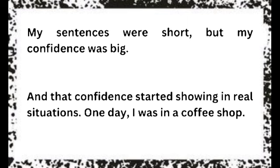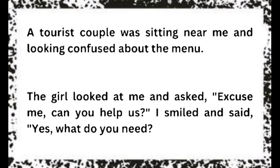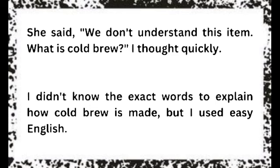One day I was in a coffee shop. A tourist couple was sitting near me and looking confused about the menu. The girl looked at me and asked, "Excuse me, can you help us?" I smiled and said, "Yes. What do you need?" She said, "We don't understand this item. What is cold brew?" I thought quickly.